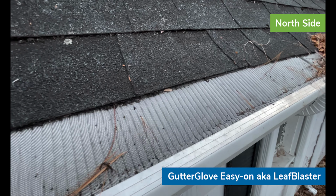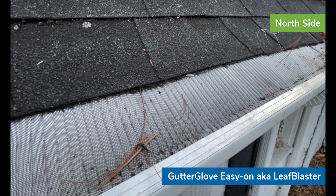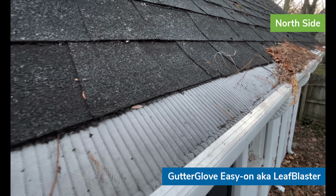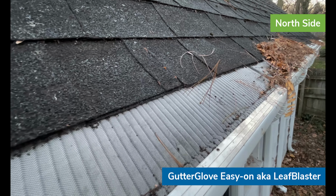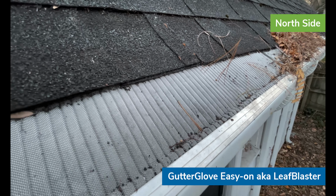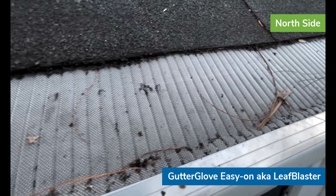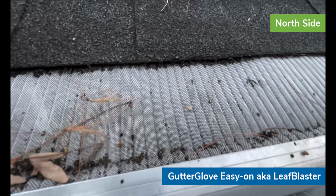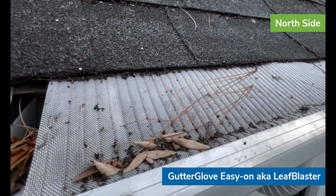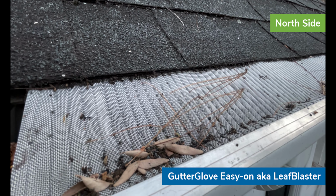You can see pretty much all the stuff did get blown off the top. We do have some pine needles that are wedged into the screen vertically there, but the vast majority of the leaves and pine needles that were up here did get washed or blown off the top of it. You can see some of that black stuff is shingle granules and other organic matter. It's just hanging out on top of it. And then again over here, we've got a little bit of stuff hanging out at that leading edge. And then again, some pine needles, which are wedged in there vertically.